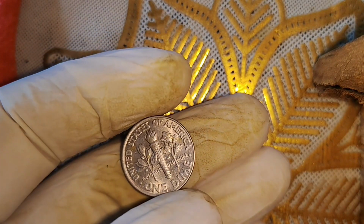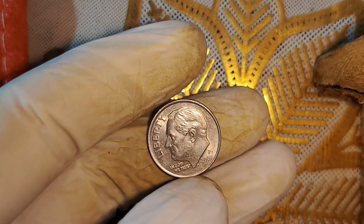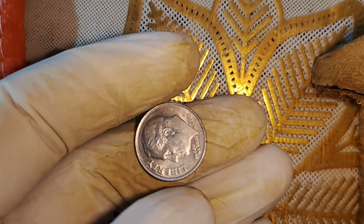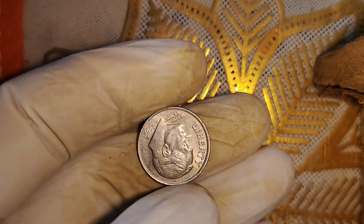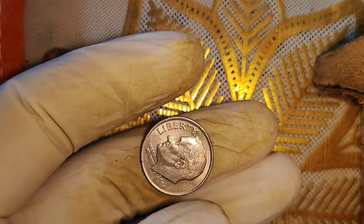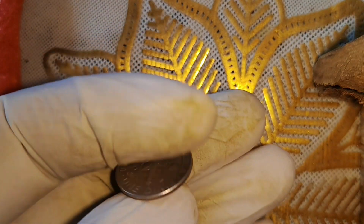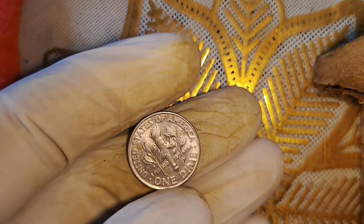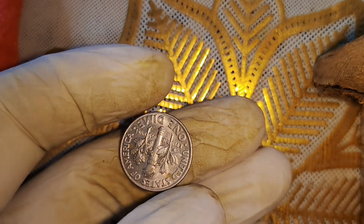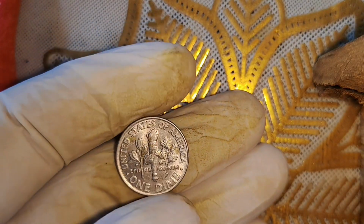The Roosevelt dime was introduced in 1946, following the death of President Franklin D. Roosevelt, who led the nation through the Great Depression and World War II. He was also a champion in the fight against polio, a cause close to his heart. In honor of his legacy, the U.S. Mint replaced the Mercury dime with a new design featuring Roosevelt's profile on the obverse, or heads side. The reverse showed a torch flanked by an olive branch and an oak branch, representing liberty, peace, and strength.